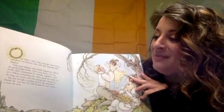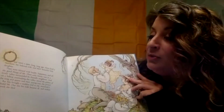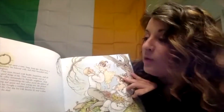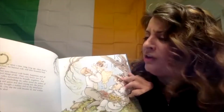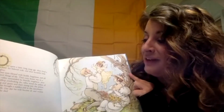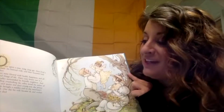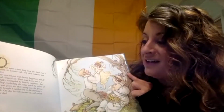Once upon a time, long, long ago, there lived a merchant, his beloved wife, and their beautiful little daughter. They were blessed with health, happiness, and all the good things of life. Their cozy house was in a lovely valley, surrounded by friendly neighbors, and on a hilltop overlooking the valley stood the palace of the king and queen and their young son, the prince.